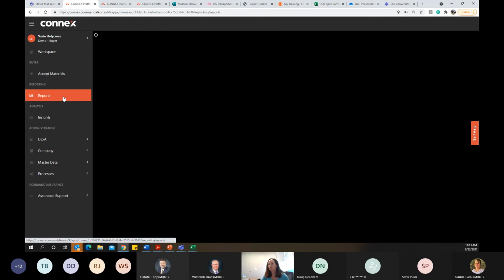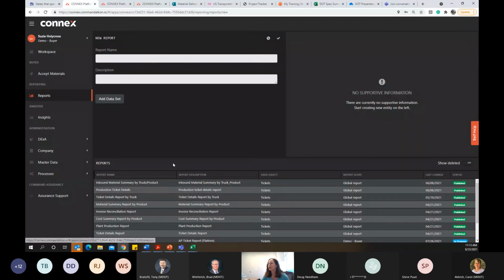And then we've got reports available that you can come in here and use, any of these reports that have already been pre-created. We're working on what we've heard from different agencies and producers on what kind of reports are beneficial to them. So we've created those, and we keep adding to those as we see the need. Most states are asking for a daily summary, and that's one of the reports that we've created down here for anyone to use.